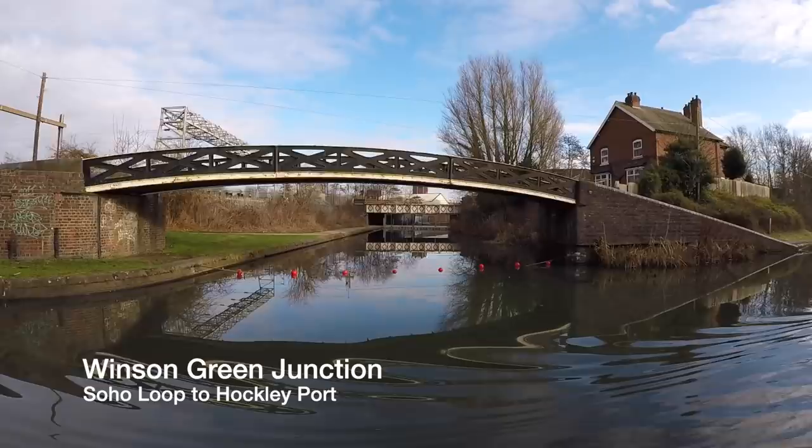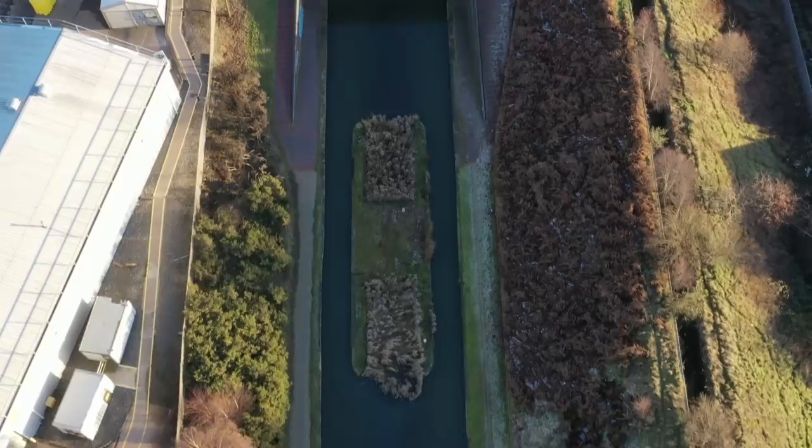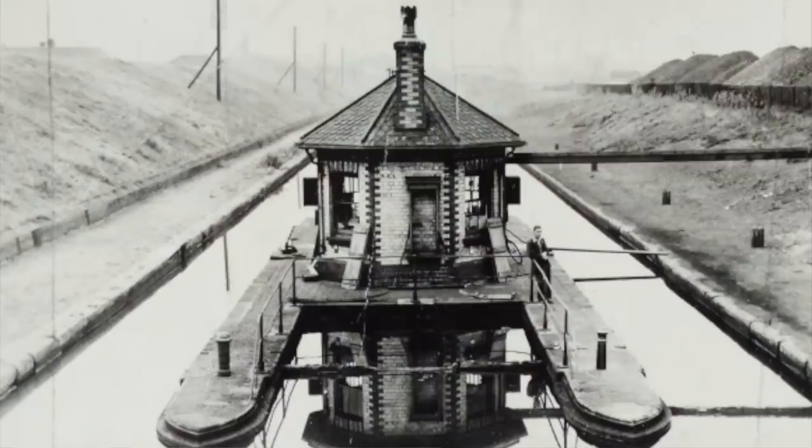That was the Soho Loop. I saw the sign. Before that, it's one of the old toll islands, and you get them mainly on this stretch of the canal. It's like an island right in the middle of the canal, and the boats have to go either side. And in the olden days, there was a lot of money to be made. So they used to have toll houses on these little islands, and you used to have to pay a toll to get through. I bet it cost a fortune. Pennies. People complain about the M6 toll.